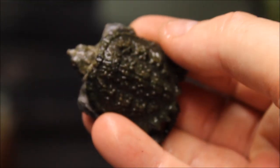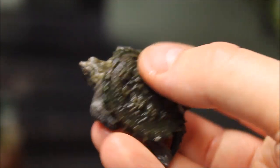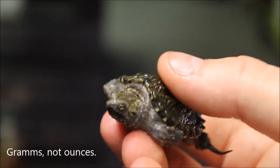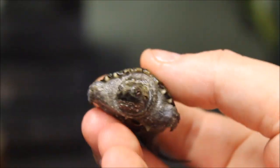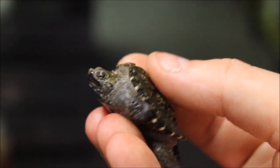So is she looking any bigger to you guys? Did you watch my unboxing video? She is bigger. When I got her, she weighed 8 ounces. Now she weighs 12 ounces. So she's definitely growing. She eats anything I put in there. Crickets, mealworms, little minnows, bloodworms, turtle pellets, you name it, she eats it.